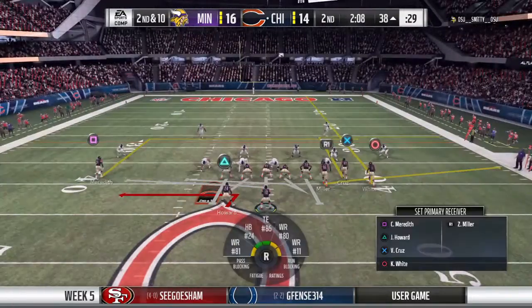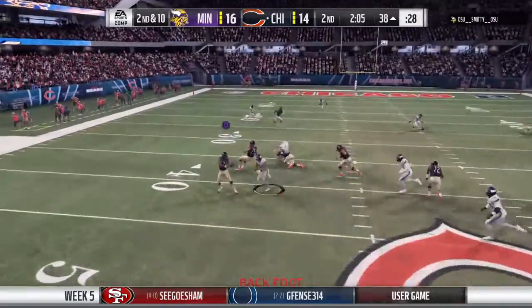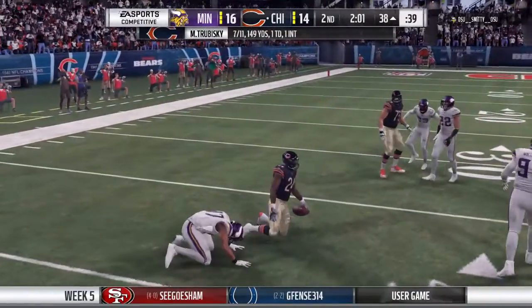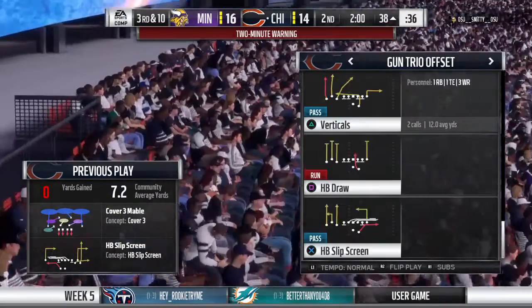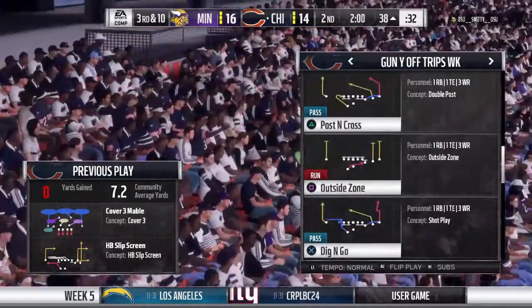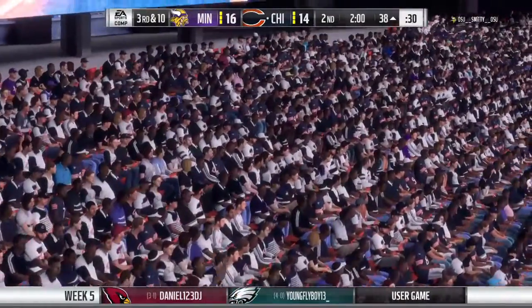Here we go now. Green, 39. Again on 2nd and 10, it's Trubisky. Now set up the screen to Howard. Nothing on the screen that time. Now it's 3rd down. So 2 minutes to go in a wild first half. We're back to Soldier Field following this short break.